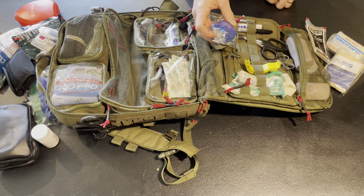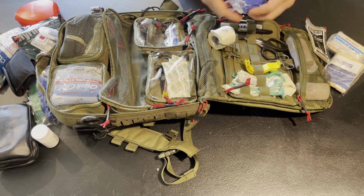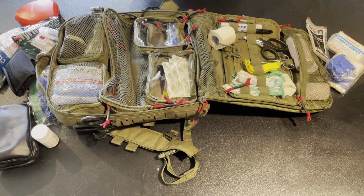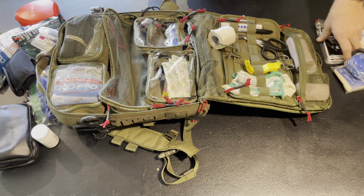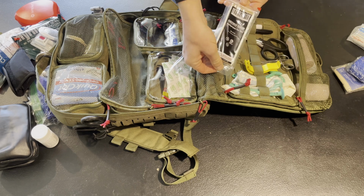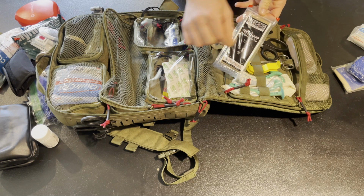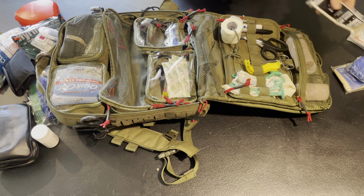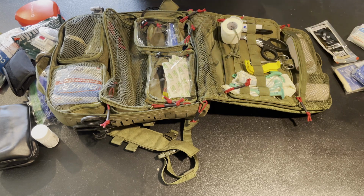And then this is just a roll of cling wrap. This is self-adhering tape, so it doesn't stick to your skin, it only sticks to itself. Again, really good for taping. Oh, and then this is the North American Rescue Gecko Grip Tape. It's just pre-cut strips of tape that you peel off the backing like a sticker, and then you can use it. So that's cool. All right, so that's the main compartment.